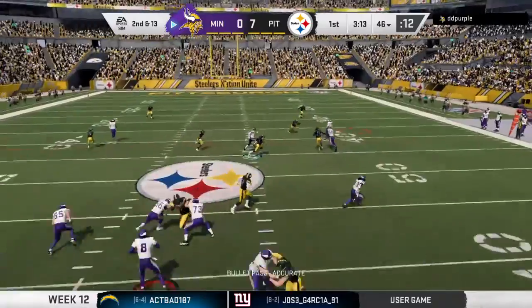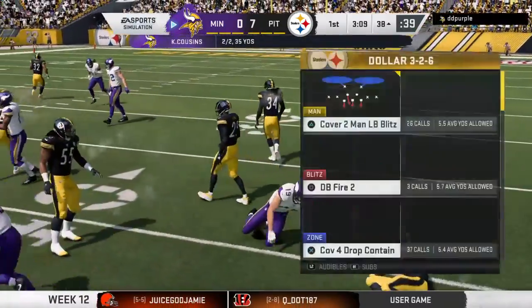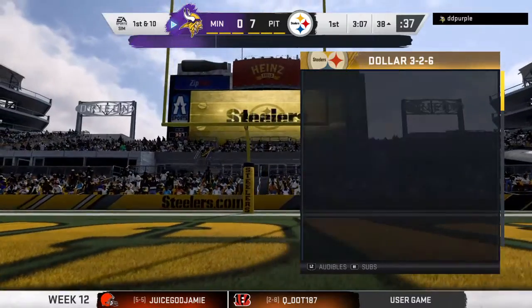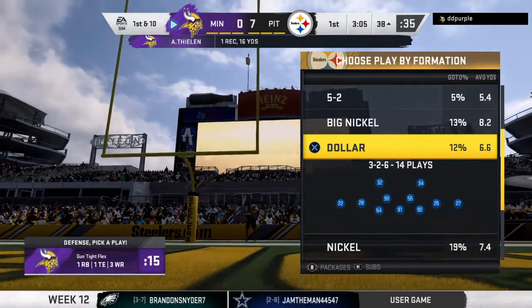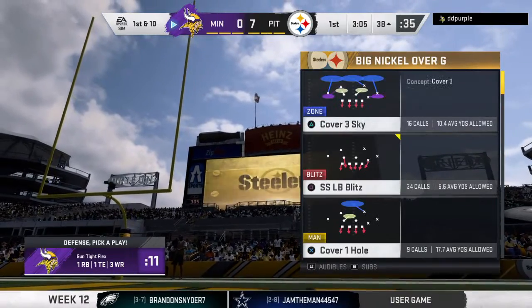Here's Cousins. Open here, Adam Thielen. And they're going to have themselves another first down as the tackle's made at the Steelers' 38-yard line. A gain of 16 yards. First down, Vikings.